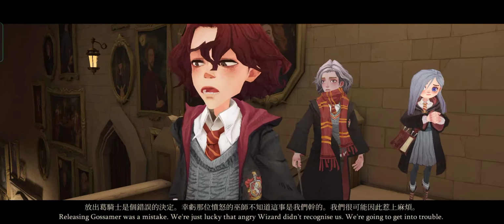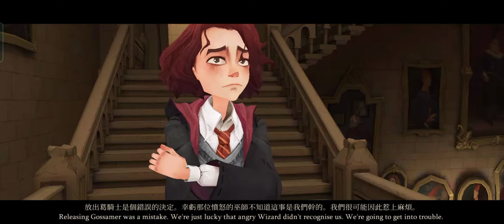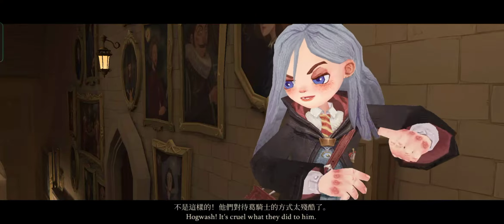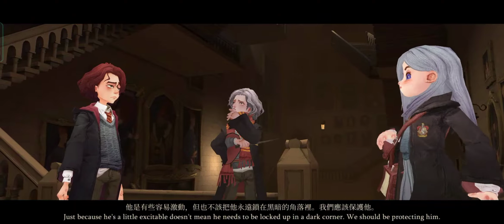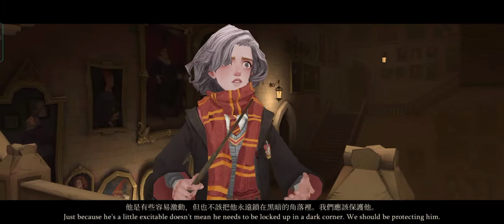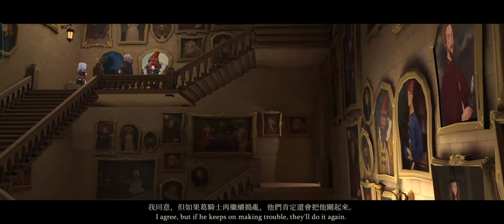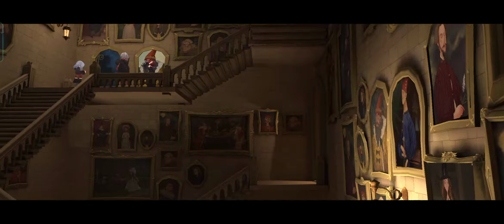Releasing Gossamer was a mistake. We're just lucky that angry wizard didn't recognize us. We're gonna get into trouble. Hogwash! It's cruel what they did to him. Just because he's a little excitable doesn't mean he needs to be locked up in a dark corner. We should be protecting him. I agree. But if he keeps on making trouble, they'll do it again. We need to find him. But how?